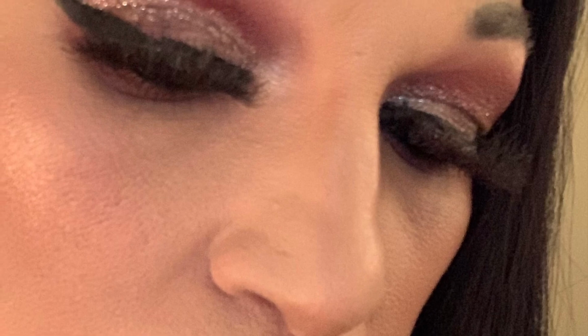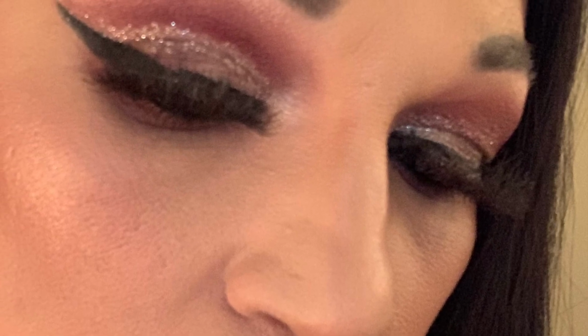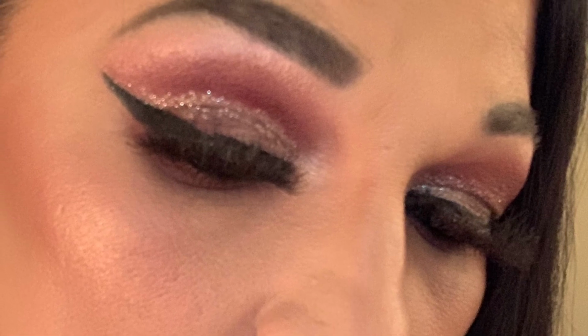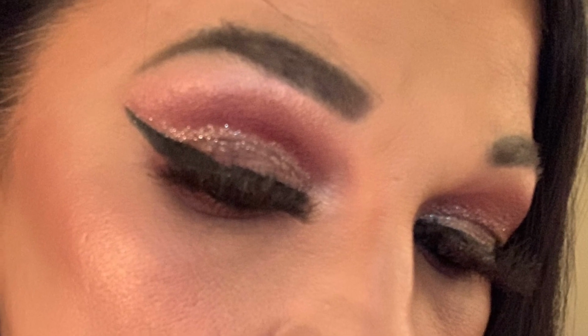Hi babes, welcome back. Today's look is a requested look. It's burgundy with silver, and of course you can wear this out on a date, to a movie, out to lunch. You can wear this anywhere you want to. I hope you enjoy, and thank you so much for watching.